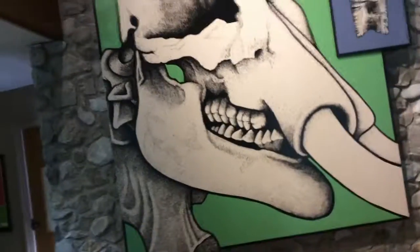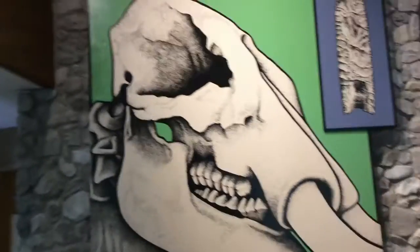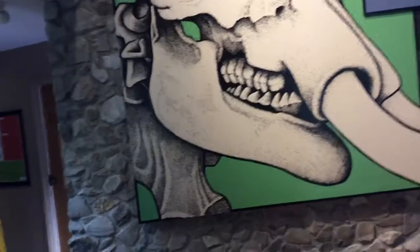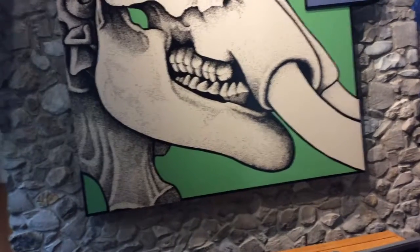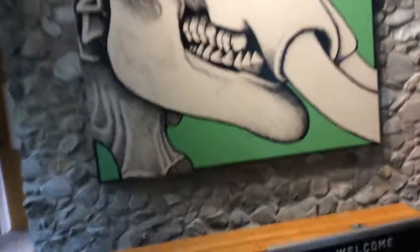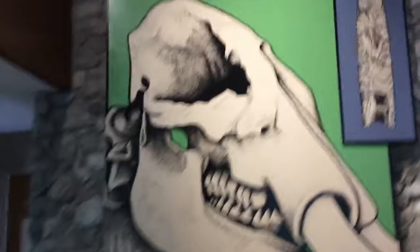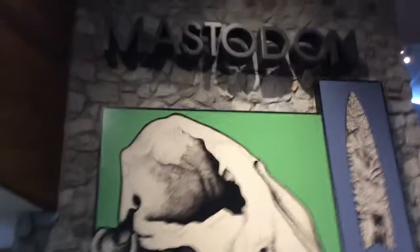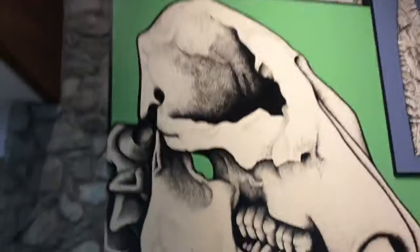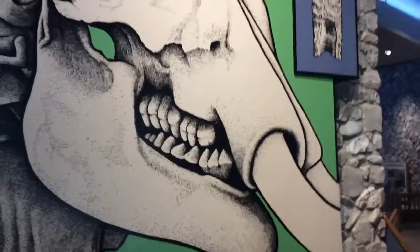Today I am at the Mastodon State Park site. I've already forgotten the name. But yeah, in Missouri. I am currently in Missouri, for mainly reasons outside the channel, but I'm going to see a couple of museums. No videos of me looking out of an airplane window this time, unlike my Washington DC vlog. So yeah, let's go check out what this place has to offer. I'll see you inside.